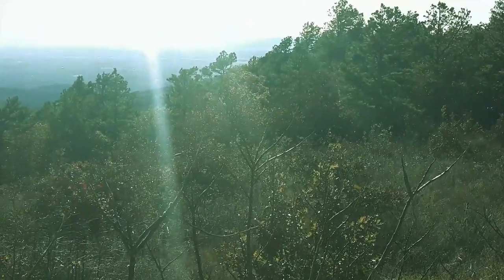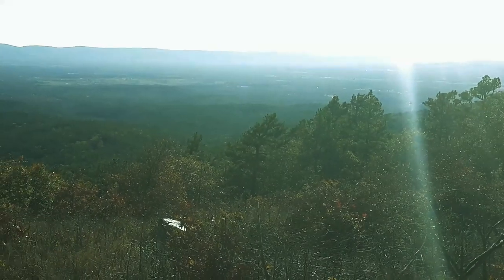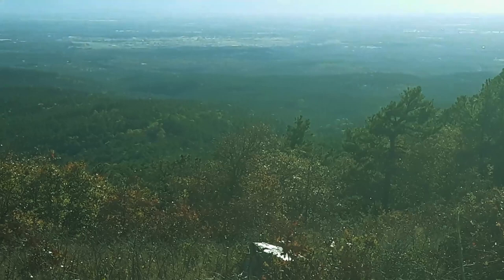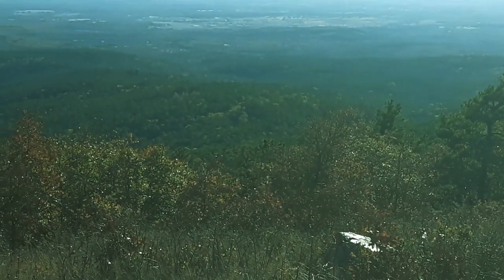This place is called Potato Hill. Scenic outlook up here in Oklahoma. And they got a little bit of snow on the ground up here. It's really nice.